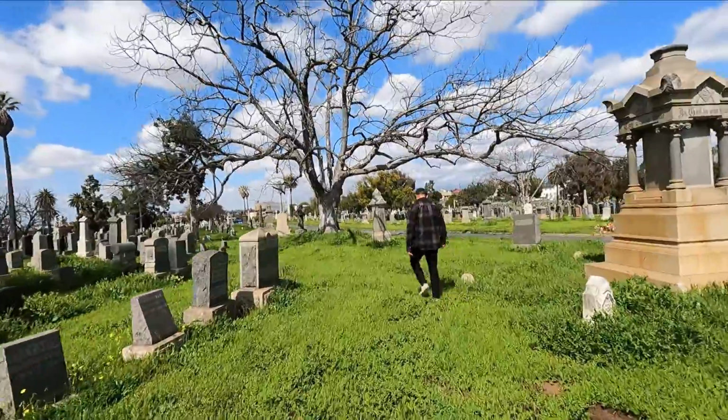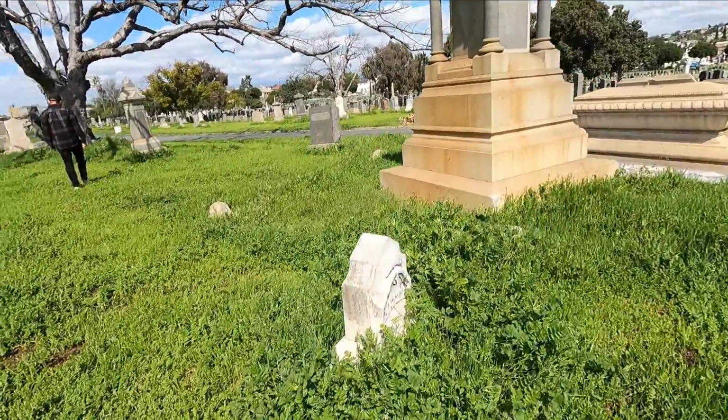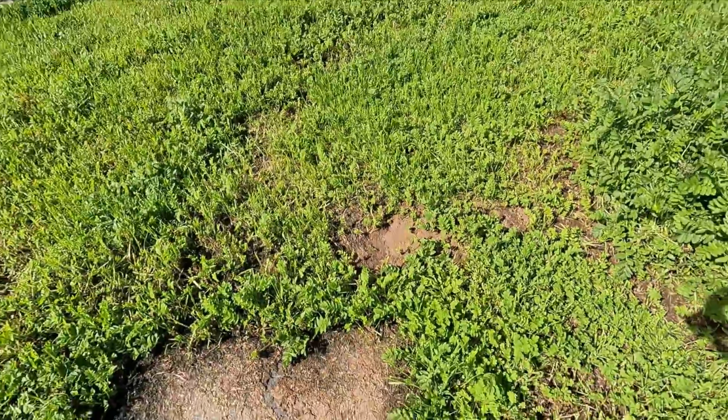Pretty cool. As I've mentioned in other videos, you gotta trim around some of these stones. Oh dear, I didn't even notice that was a stone. Jeez.